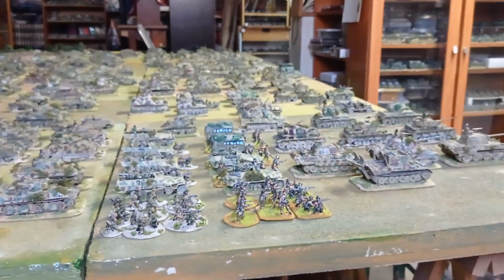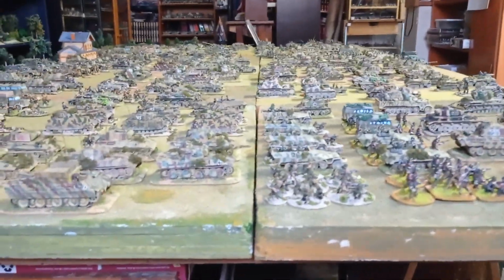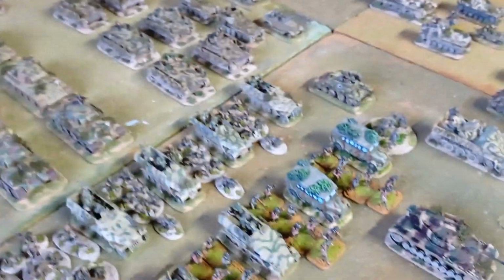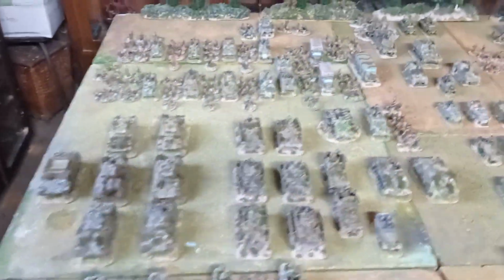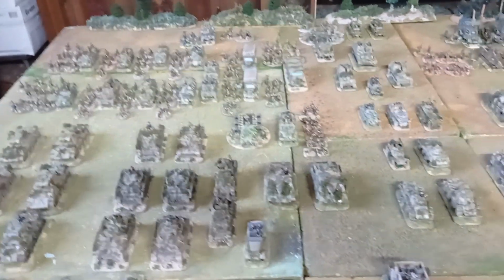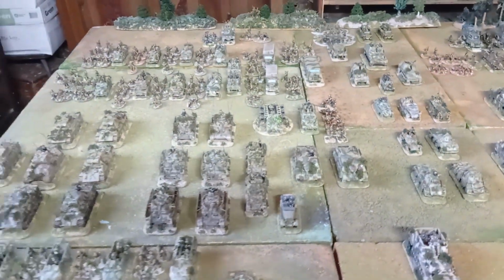And as I told you yesterday, let's see two of the divisions of this big counteroffensive. So let's start with the Second Panzer Division. Second Panzer Division is here, and let's see what it did on the map.